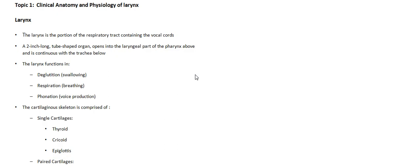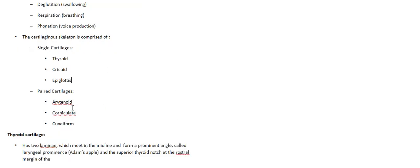The skeleton of the larynx is mainly made up of cartilages. They are mainly hyaline cartilage. These cartilages, when present in the midline, are unpaired cartilages. They are the thyroid, cricoid and epiglottis. Whereas when they are present on either side, they are called the paired cartilages. They are arytenoid, corniculate and cuneiform. Let's study about these cartilages in detail.